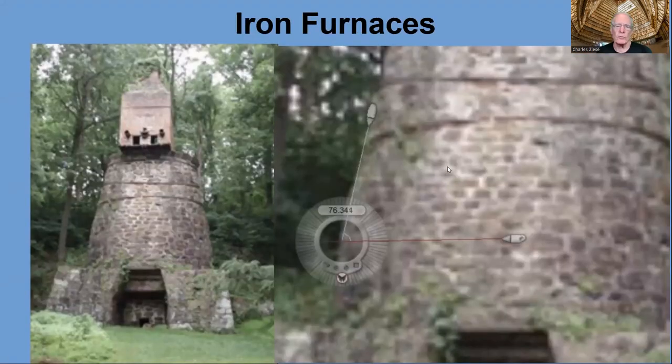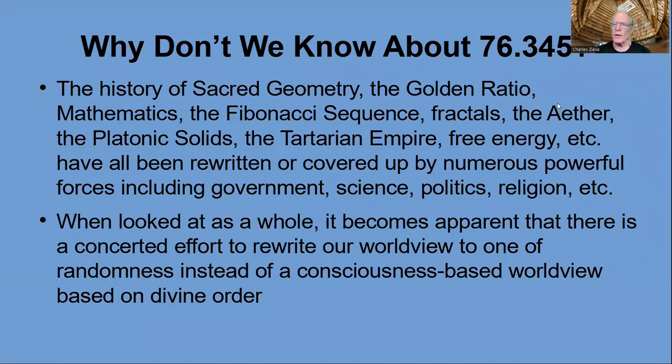Here's another example that we found too, iron furnaces. These were in rural mountainous areas, a lot of them in Pennsylvania, West Virginia, Ohio, down to Georgia, and into New England. These furnaces use this geometry. It looks like it was optimal for maximizing the temperatures that could be achieved inside the furnace to produce iron. So that's some of the examples, and that's the first part of the book.